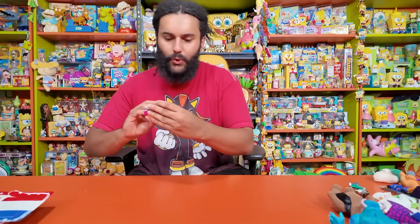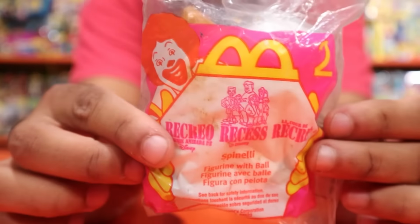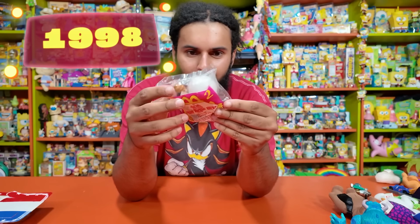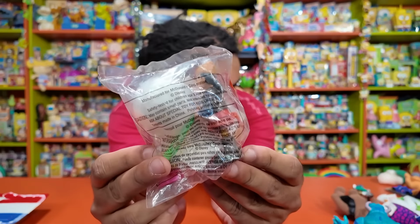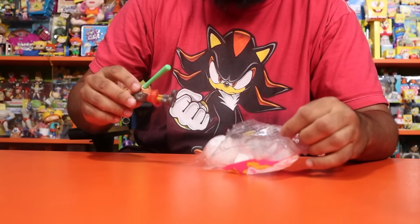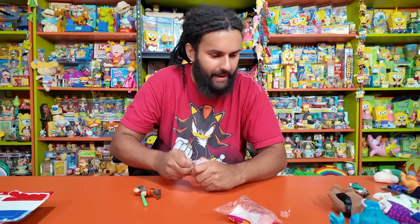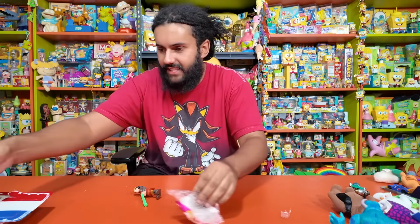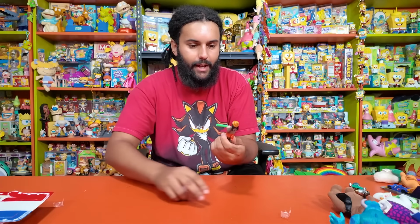Nope. Ooh, there's one for Recess here. I didn't even know they had this collaboration. So we have Recess. It looks like Spinelli is in there too. So you have Spinelli there. Go ahead and pop this one open. Okay, so it looks like, okay, now this is fun, you know? Obviously, it's based off of something that I like, so therefore I'm gonna be a little bit more favorable to it. But it's not just like, oh, here's Spinelli as like a bag clip.